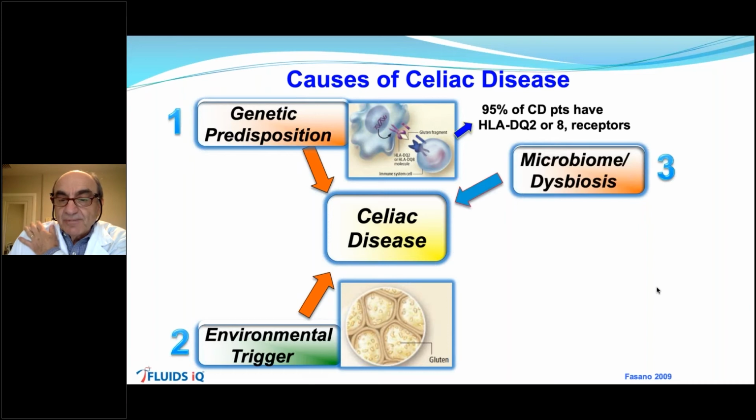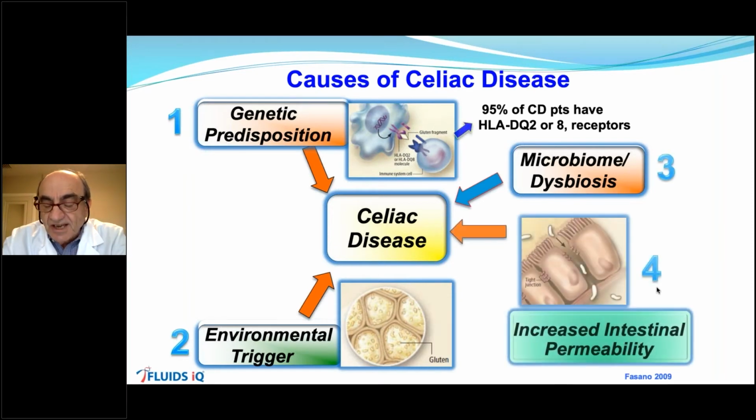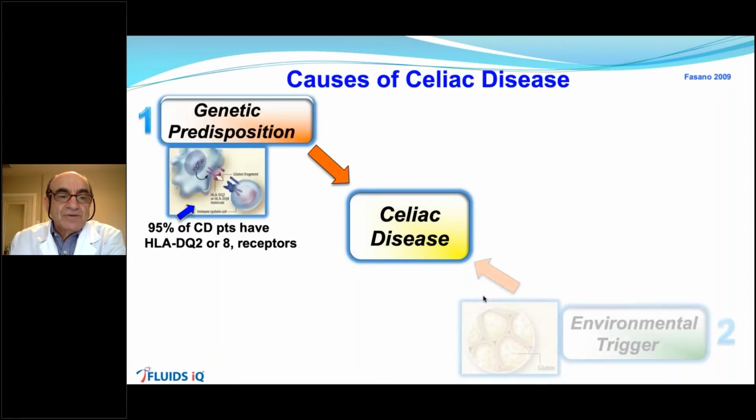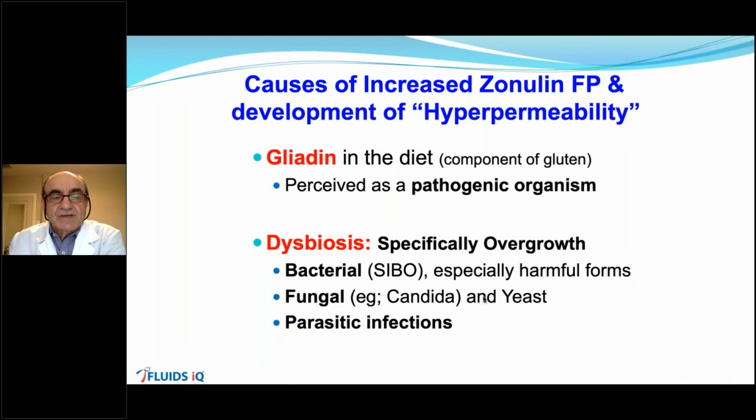And the dysbiotic behavior that takes place in the microbiome because of that, and of course, the increased intestinal permeability. Turns out that celiacs have receptors on their cells, which are shown up here in genetic predisposition, that makes them create anywhere up to 20 times the amount of zonulin of people who are not celiacs, and that therefore opens up their tight junctions much, much greater, allowing all kinds of bad stuff to come into the system. So gliadin in the diet is one of the causes.